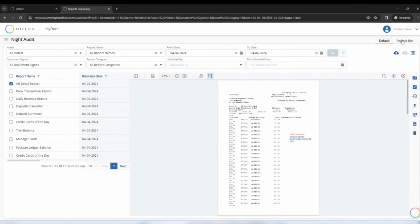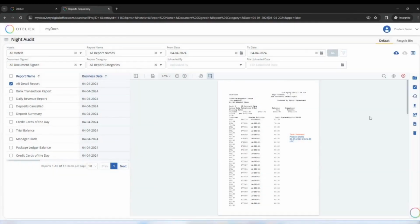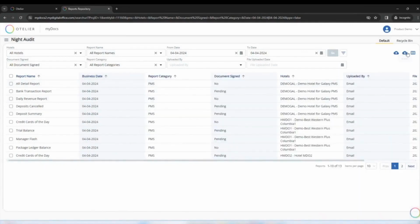We also provide certain user preferences. If users would like to limit what they see in this table, they could adjust it using the edit column capability. And there is also a capability to export the search results so that if you would like to see what are the documents that I have uploaded for this particular business date, you can do that by doing a quick export, which will give you that information in an Excel sheet.